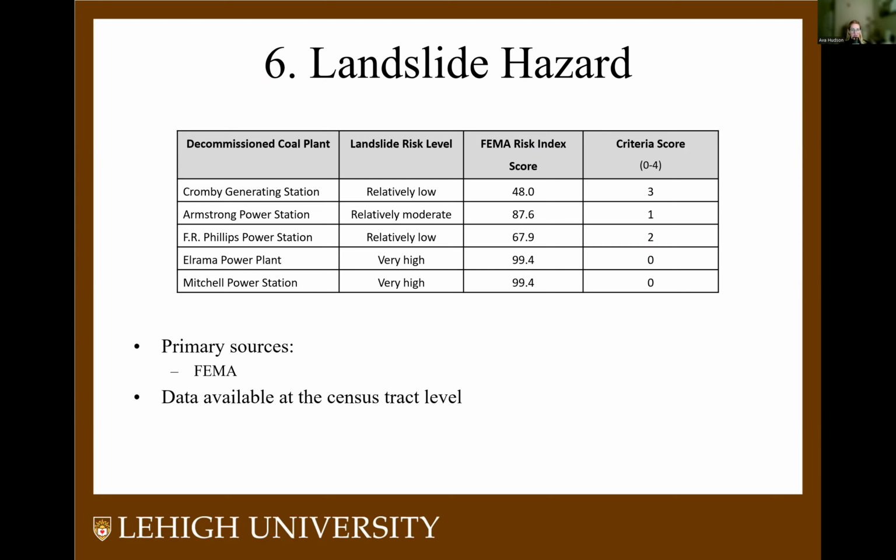So here, as I mentioned, FEMA was used to determine the risk level and also the risk index score. Census tract level data was used as it allows for more granular data, making the analysis a little bit more accurate than if regional data was used. Overall, the sites showed a generally high risk for landslides. Despite some sites' census tracts having a higher risk of landslide, though, this criterion still does not exclude any sites, hence it's not a multiplier.